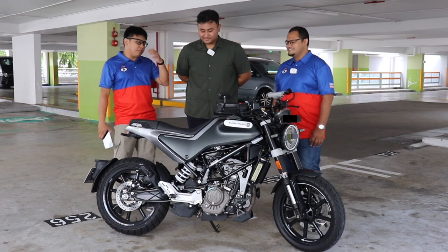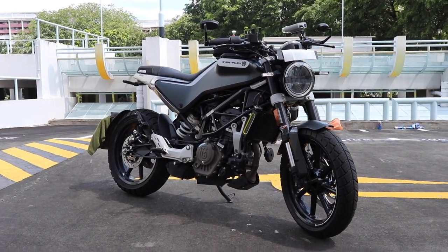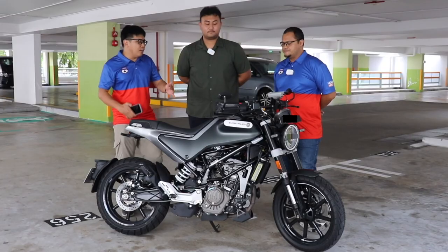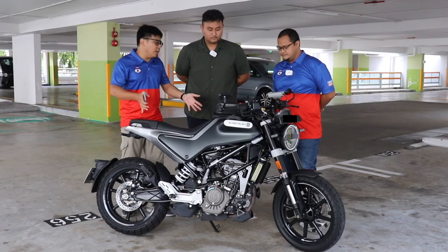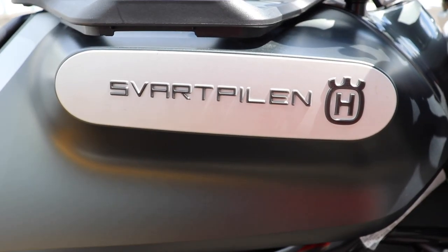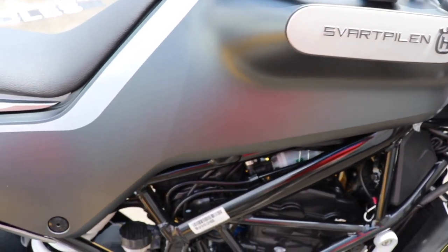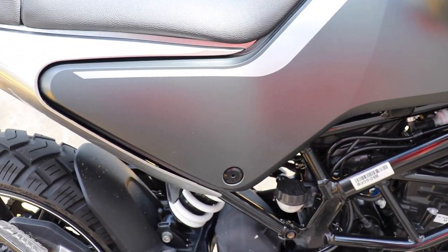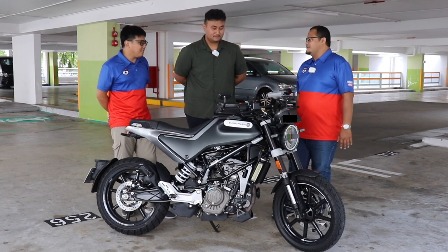And I have to say, let's talk about the design. It's very unique. You never see this on any other bike on the road especially. True. Even though it has a new cafe racer kind of outlook to it, it's still unique. Especially the tank. You love the tank, right? Because it's very broad and flat. It's just unique lah by itself.